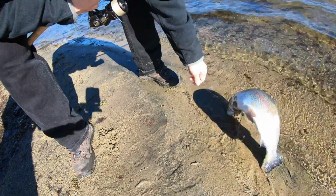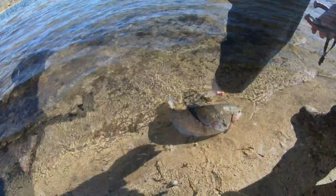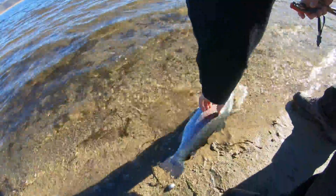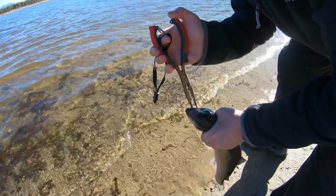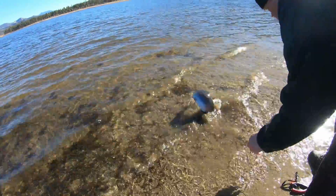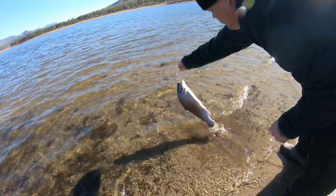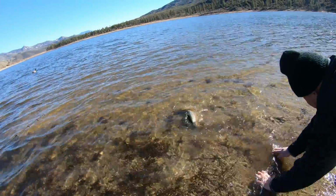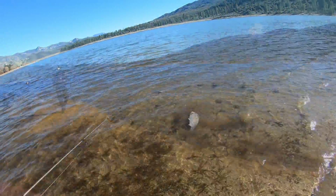I don't want to get snagged. Let me go get my pliers. Okay, again. What is this, about 3.5? Could be, yeah. 3-pounder? It's a nice fish. Get in that shallow water, man. Yeah, it's so shallow. It barely even fit in the shallow water, man. That water is freezing, man.